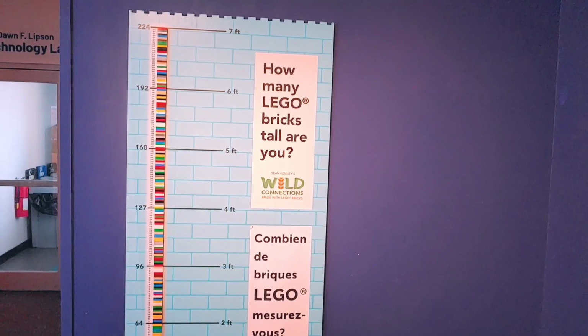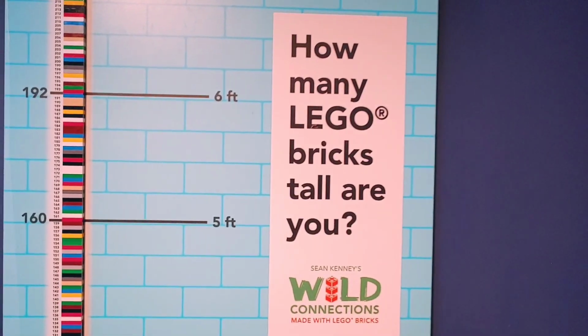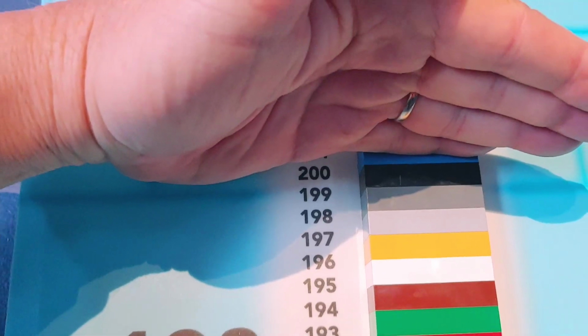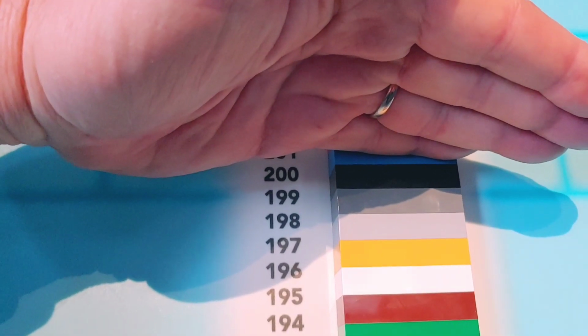So one nice experience that I had personally was, since I officiate weddings, I officiated a wedding next door at the Strasenburgh Planetarium, and then we came over here, and this is where the wedding reception was, right here in the Redmond Gallery. So obviously they change it to whatever is needed. So here's a question. How many Lego bricks tall am I? Let's find out. I got about 200 or 201 Lego bricks tall.